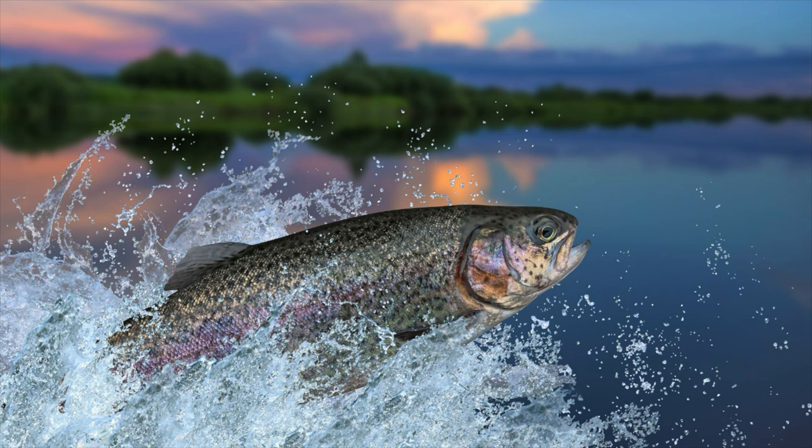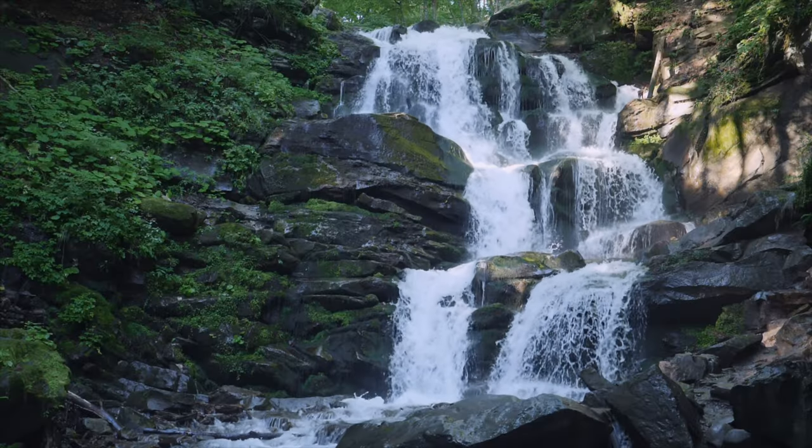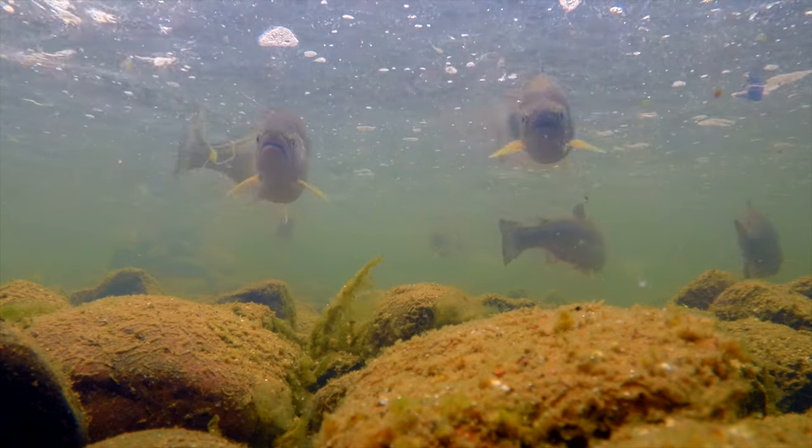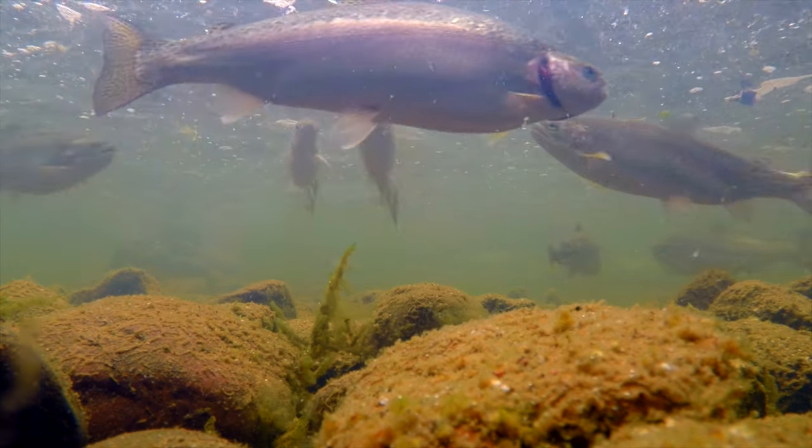Now how about trying some trout fishing in Munnar? British planters introduced rainbow trout in Munnar in the early 1900s for recreational purposes. Over time, these fish adapted well to the mountain streams and dams in the area. If you're an experienced angler, Munnar is an ideal place to put your skills to the test.